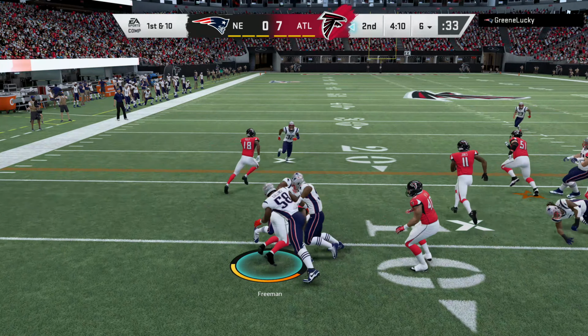Right here. 51. Strip the ball. Strip that ball. And now a 10th carry for Freeman. And he's taken down, but able to get this up to the 20-yard line. 10 yards there and a first down for the Falcons.